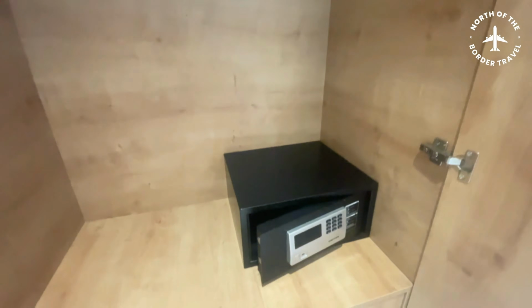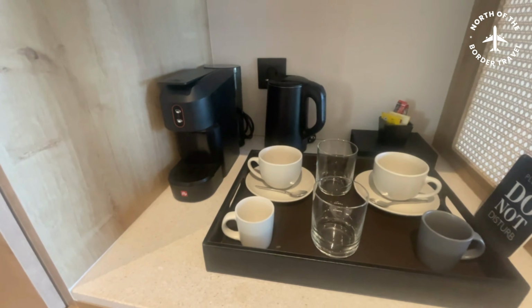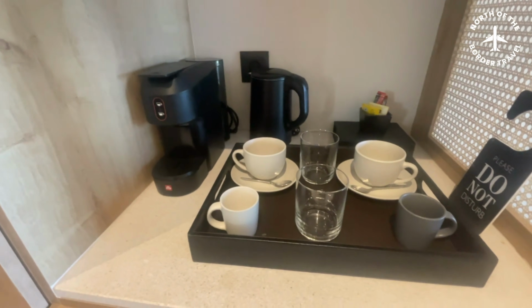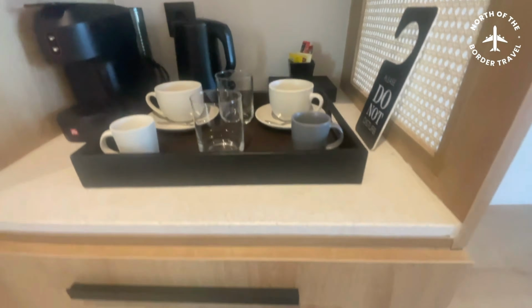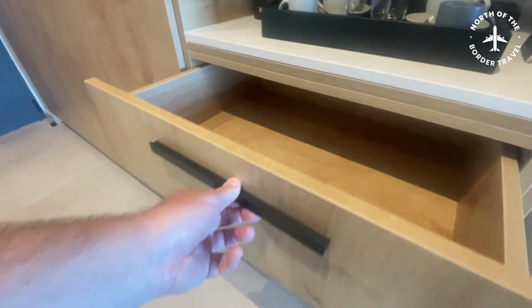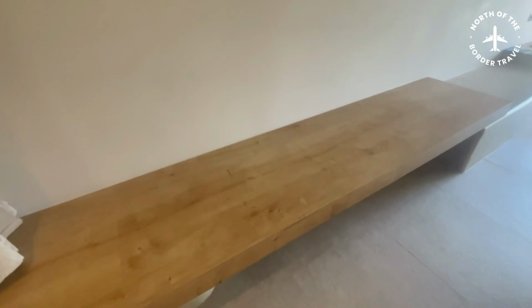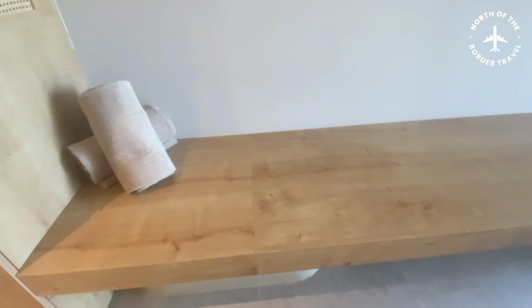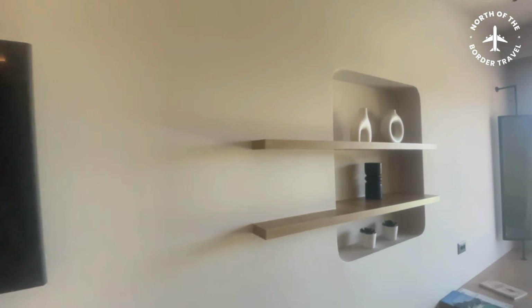You've got your safe, same thing as before. It's all free and included, and yet another drawer space underneath there. Moving further along this unit, you've got your tea and coffee making facilities. Unlike the deluxe room, the suite here, your coffee pods are included and you can help yourself to those. And again, we've got more storage here, more drawer space. And underneath, we've got our fridge for use for ourselves. You've got a long storage area, which has beach towels included. You don't have to pay the €2 when you're in one of these rooms. They come included. A big TV, some nice decoration to decor the room out.